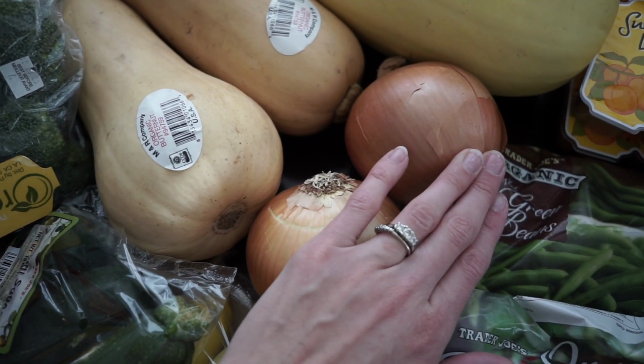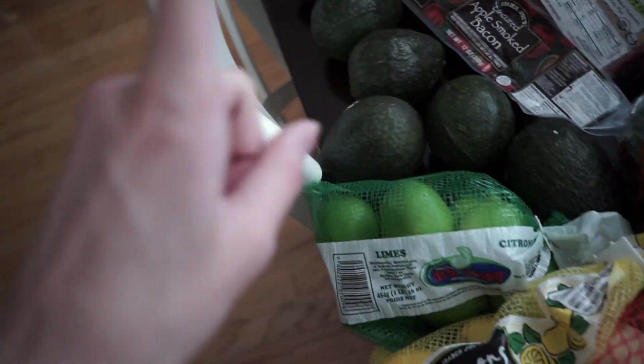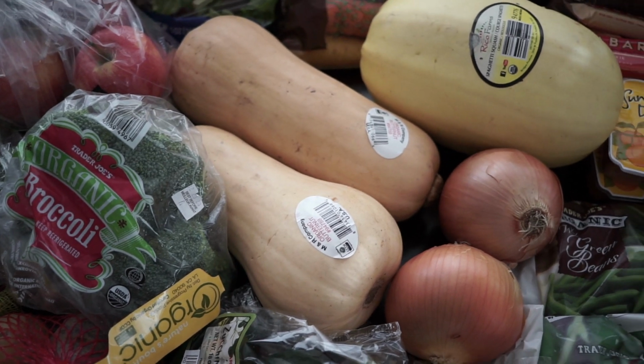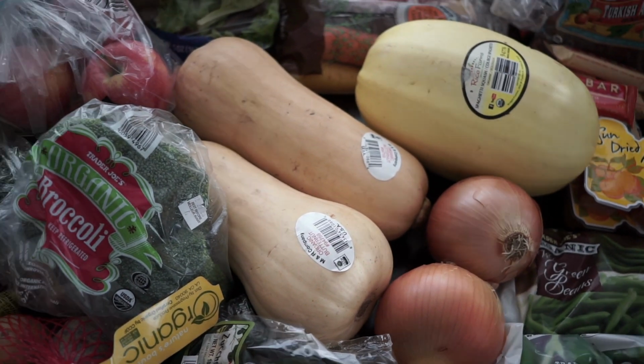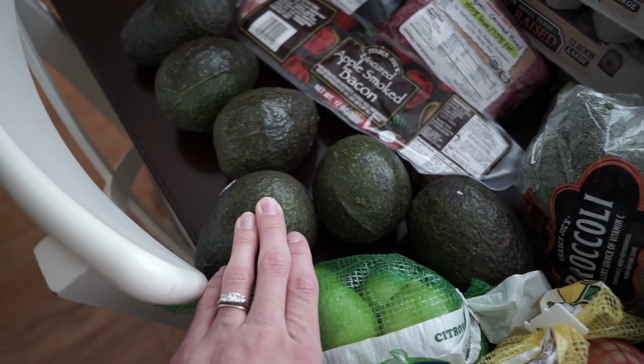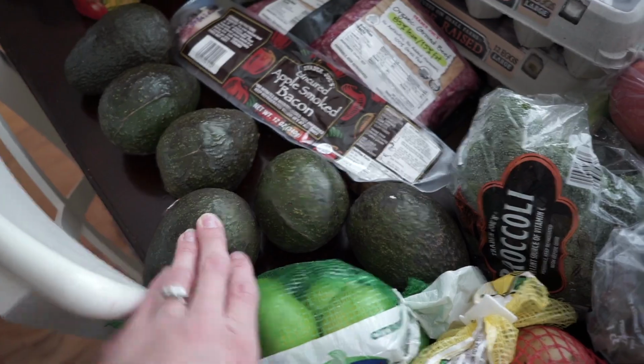Regular yellow onions. They are not organic. Onions, avocados, and garlic we usually don't get organic because there's something called the Dirty Dozen, and we try to make sure the items that are on the Dirty Dozen we get organic. These are items that it doesn't really matter all that much if you buy organic because the pesticides don't really affect them quite as much.